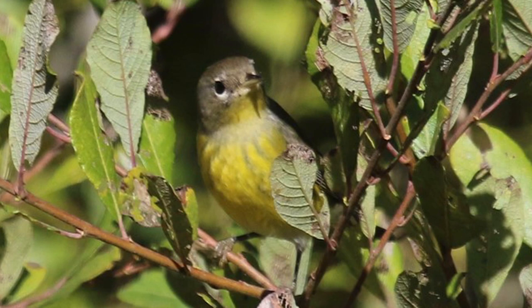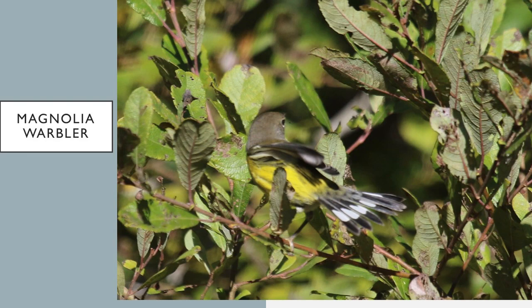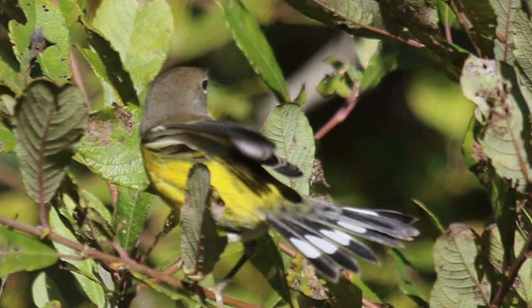There's no other warbler, see all the yellow there, but if you happen to see it from this angle, you don't see the breast at all. But if the wing were down, it would appear to have a yellow rump there. Well, it does. But the main thing is that those white windows in the tail are really diagnostic for Magnolia.